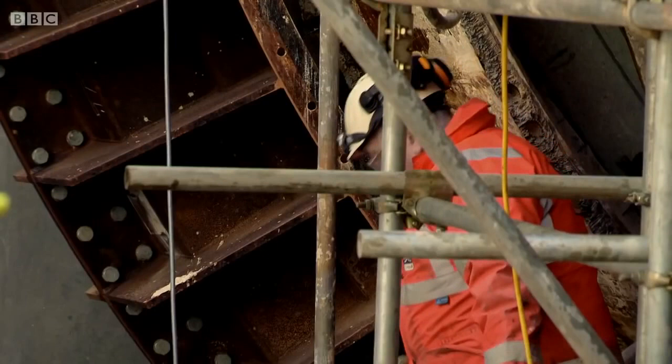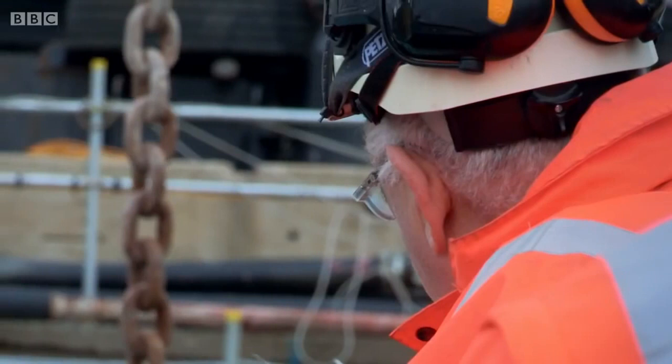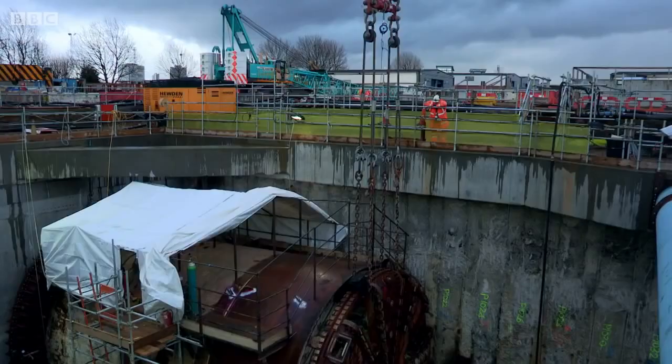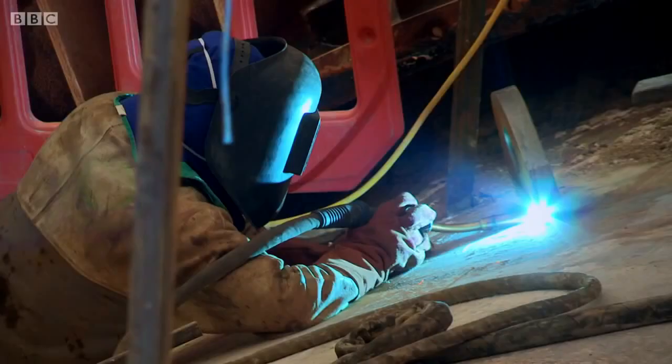For lifelong tunneler Peter Bermingham, completing the Crossrail Thames Tunnel is the culmination of a 50-year career. This is my lot, and I retire and I'm looking forward to that. My wife's got a nice little sports car, so we're talking of driving down to the Amalfi Coast in Italy and forgetting about tunnels, concentrating on an enjoyable retirement with my wife and grandchildren right now. It's good. Time to go.